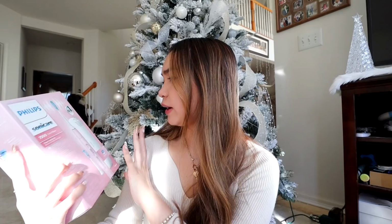Speaking of pink, they got me the Philips Sonicare toothbrush that I've been wanting for a while. I haven't tried it out yet because I didn't want to open it yet, but it's pink. The toothbrush itself is pink, and then it comes with the case. A lot of my friends use the Philips Sonicare toothbrush and I thought I'd try it out as well. So my parents got me this, so thank you to them for this toothbrush. Right now I use the smaller Philips toothbrush, so this one's a step up from my current toothbrush.